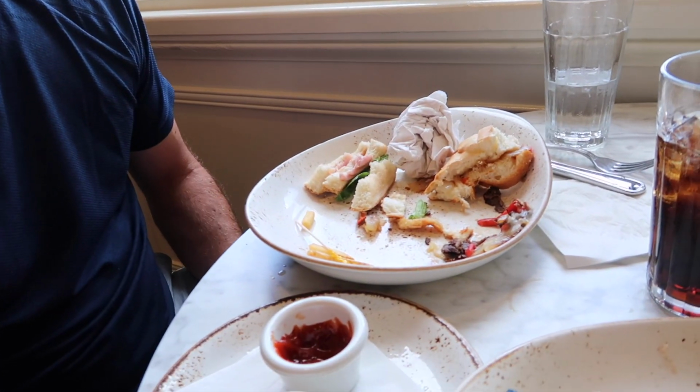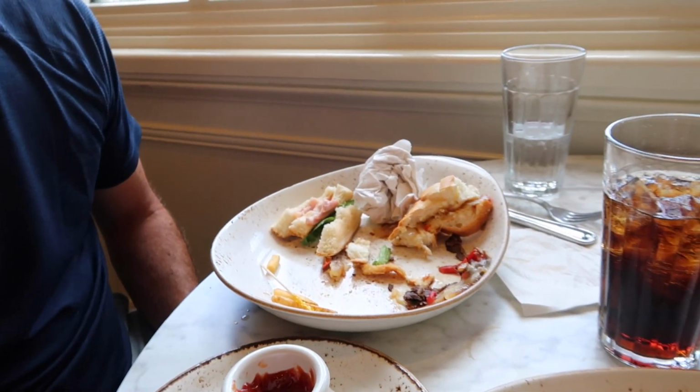Melted nice over the sandwich, and the bread was really good too. It was like a roll. It was really soft. You ate it all? Ate it all. French fries were good.